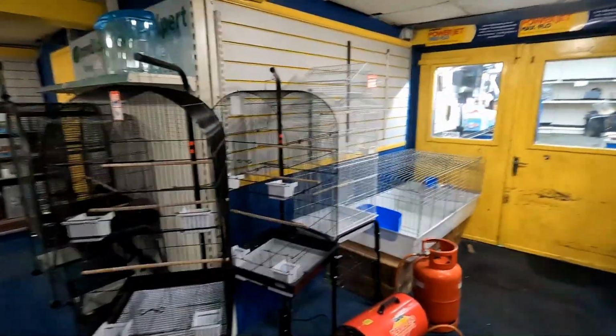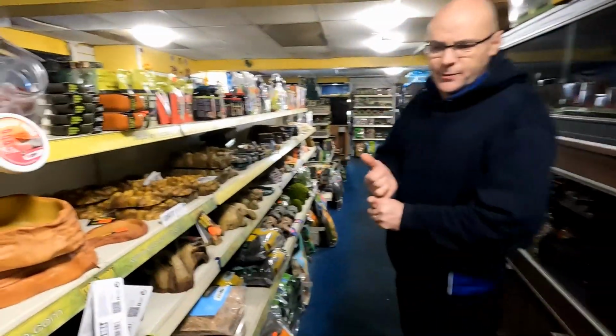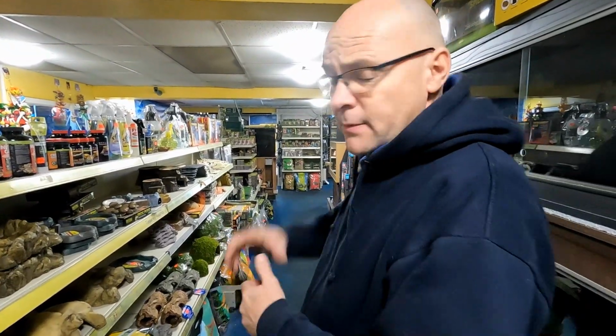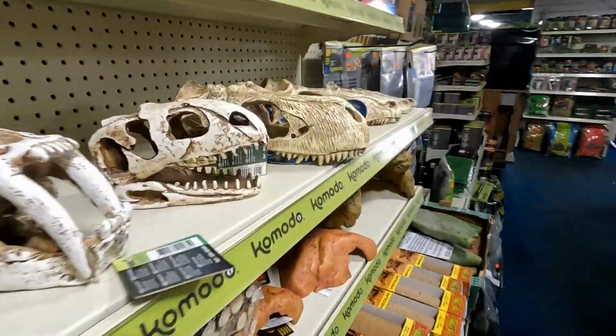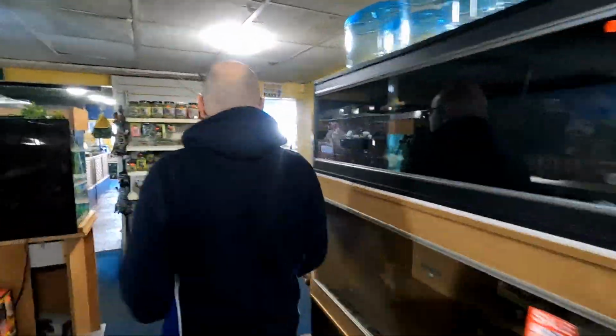Coming down this way, so the reptiles. We specialise in all your tropical fish, your cold water fish, pond fish also. Reptiles, that includes your snakes, your tortoise, your tarantulas, your lizards, and we've got all the necessary bits of equipment and all the help and advice, always, 7 days a week. So again, just quickly taking you around.